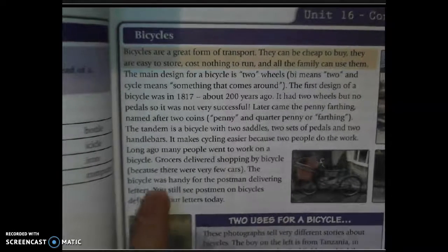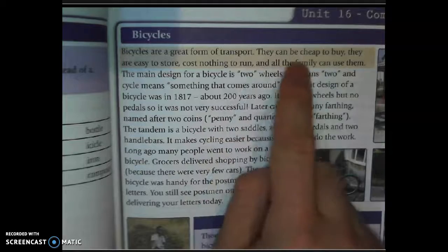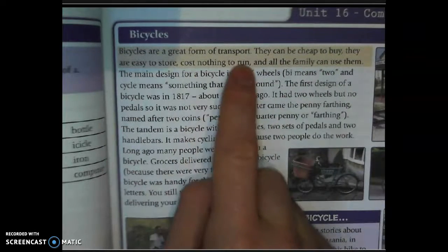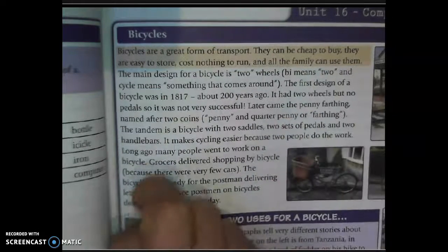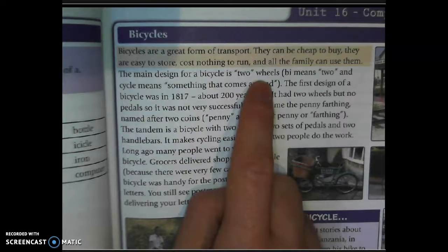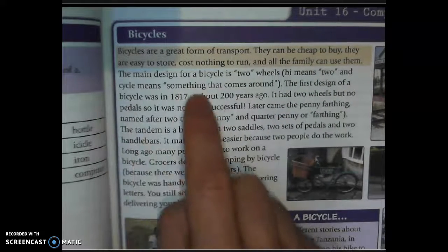Bicycles. Bicycles are a great form of transport. They can be cheap to buy, they are easy to store, cost nothing to run, and all the family can use them. The main design for a bicycle is two wheels. Bi means two, and cycle means something that comes around.